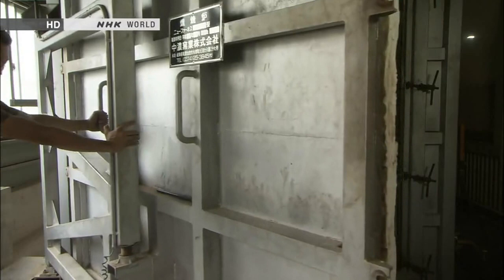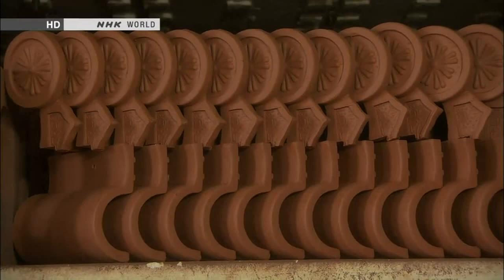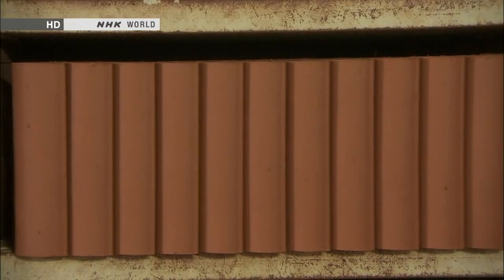After being molded into shape, the tiles are dried for 40 days before they are baked at 1,000 degrees Celsius. The result? The baking process oxidizes the iron, and the outcome is this unique red color.